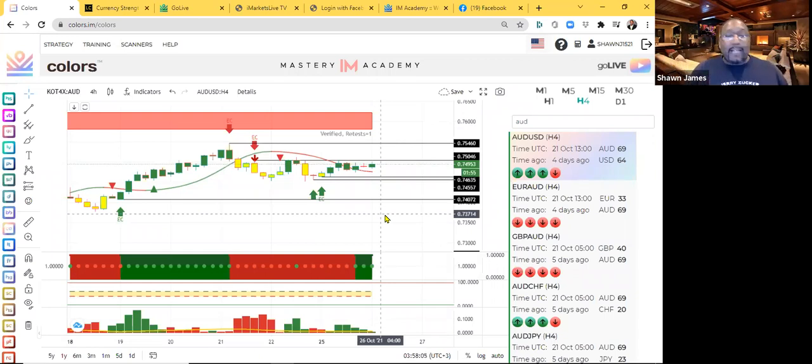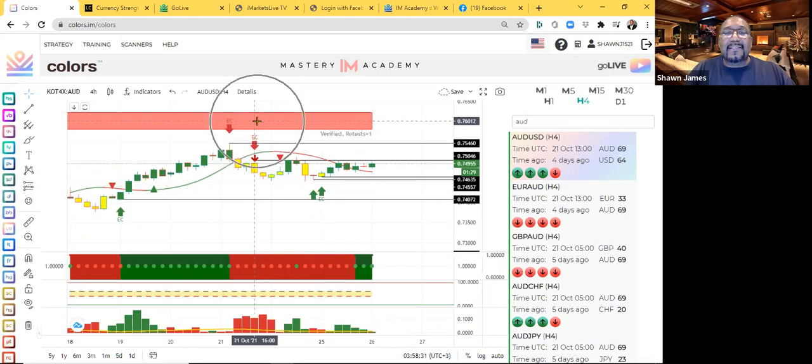So here's the get ready part. There's three things that you need to see before you get ready to get into a trade. The first thing, and I want you to look at my screen, is we need a box. You're going to see a box show up. Right here is the red box. You need a box. That's the first thing. So everybody write down box. Number one, you need a box.